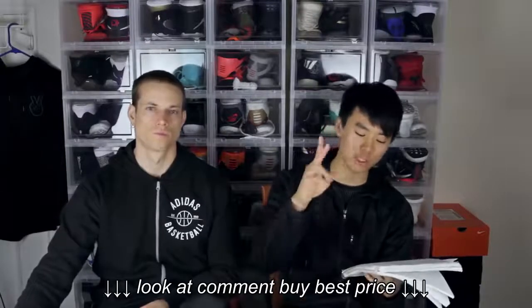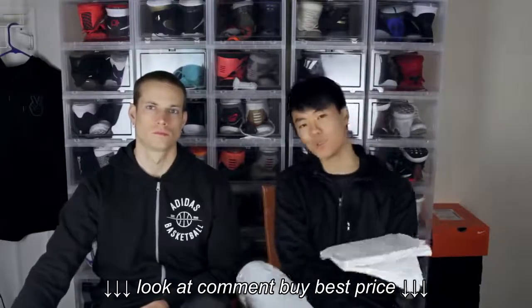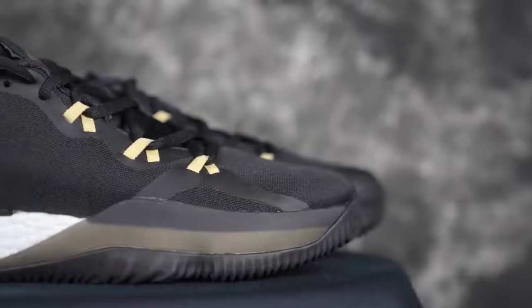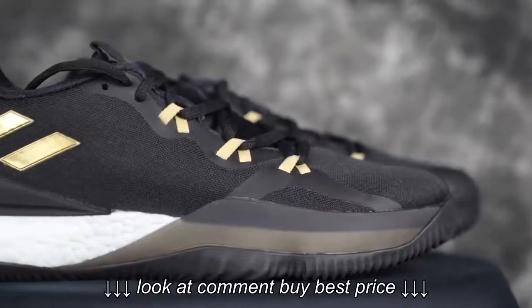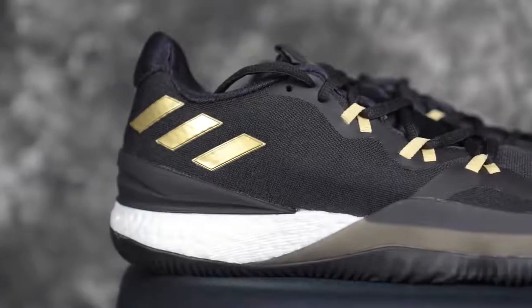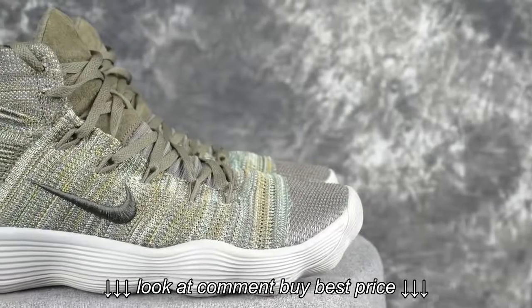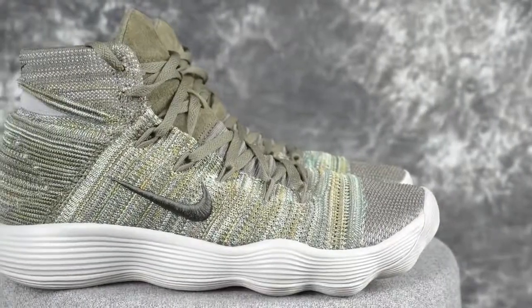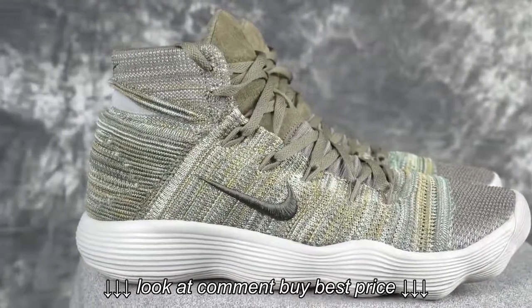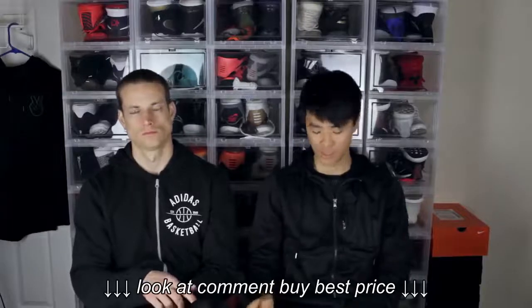Moving on to number 2, there's 2 shoes in the 2 category because we couldn't pick which one we liked more. Both of the shoes are the Crazy Light Boost 2018 and the Hyperdunk 2017. They're both amazing. Traction is beast. Cushion is really, really good on the Crazy Light Boost. Hyperdunk is more stiff, more responsive. Materials are very, very nice. Crazy Light Boost, not super amazing, but it gets the job done.